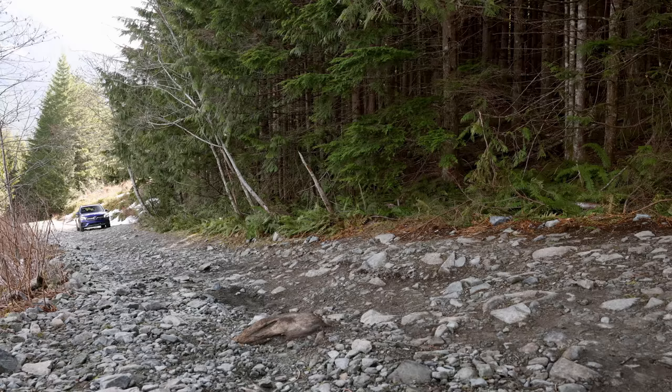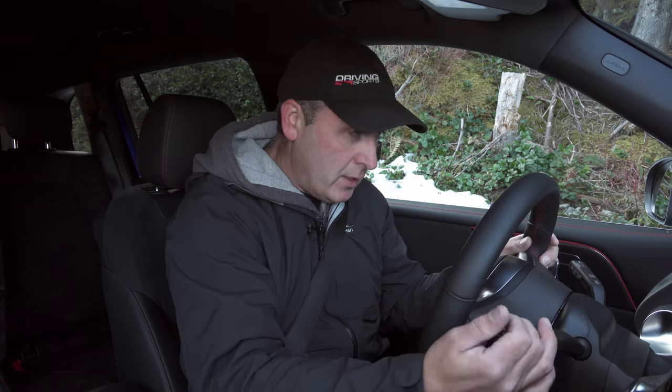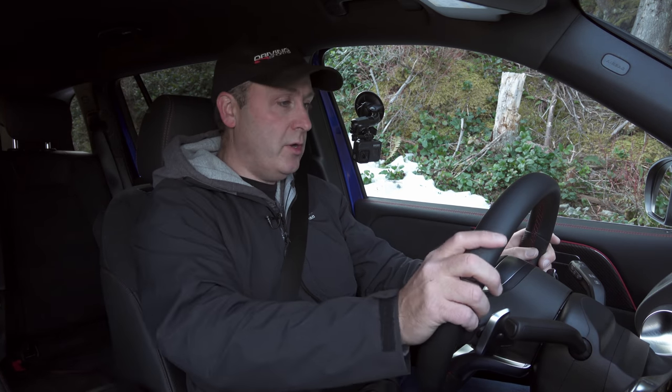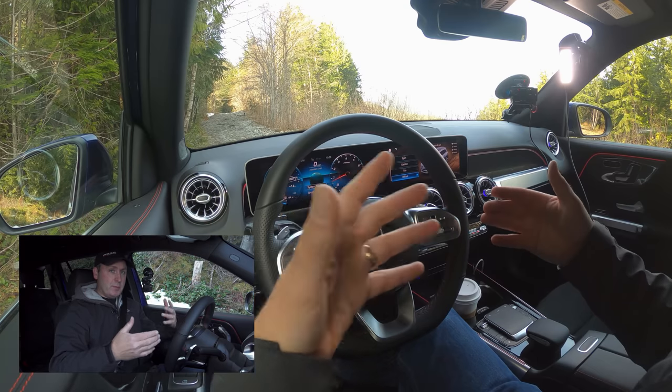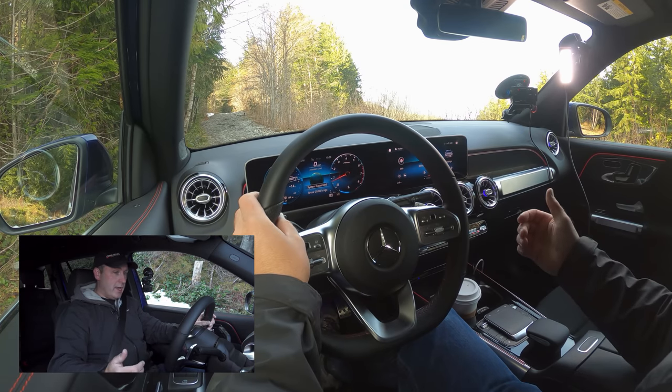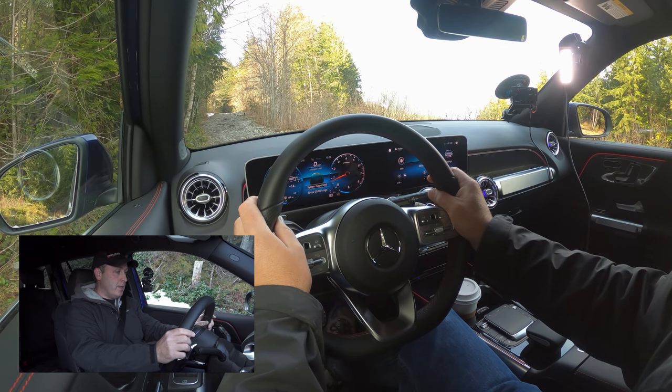The course looks like it actually has deteriorated a little bit over the winter. All the snow on it and all the vehicles going up and down it and getting stuck and getting unstuck, it really shifts the terrain. So this is going to be interesting. Hit drive, make sure that I'm in dynamic mode off-road, so I have optimizations with my throttle and my traction control, as well as the suspension. And away we go.